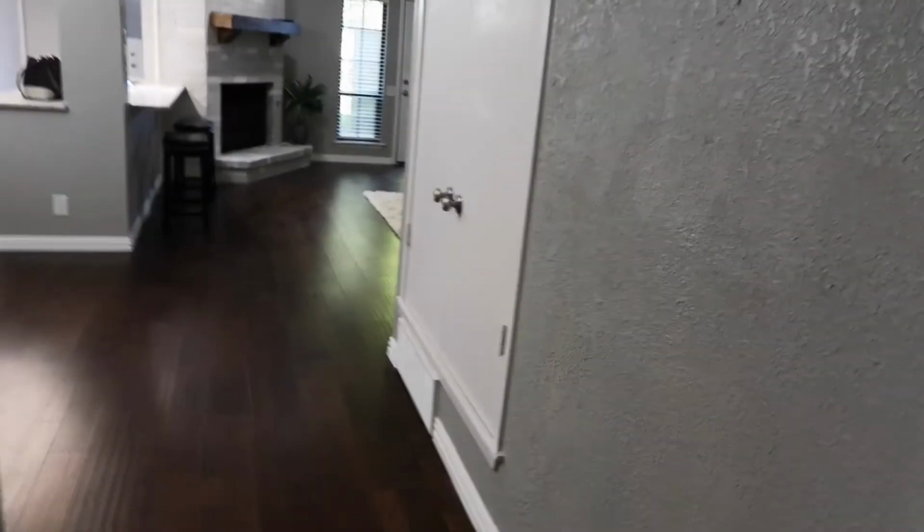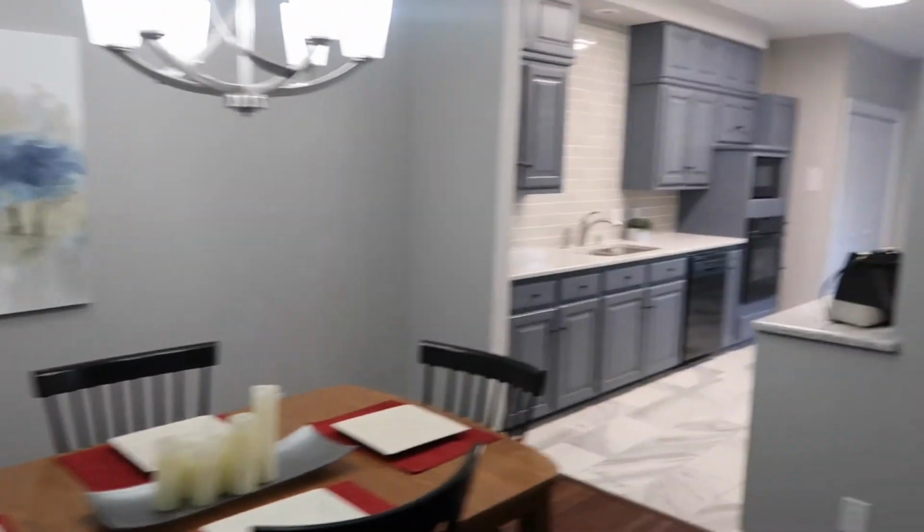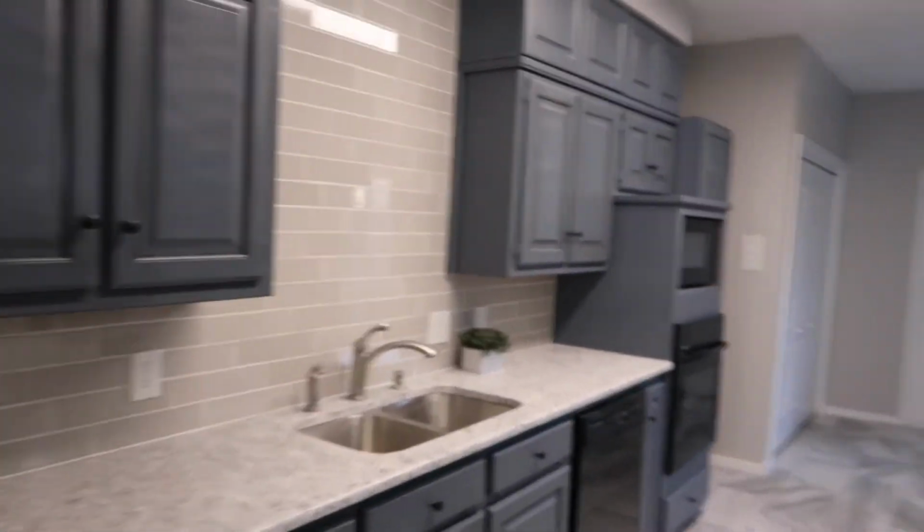The neighborhood seems very friendly, very diverse. When I was riding by, well put together neighborhood. And we are in Dallas, Texas. I like it a lot.